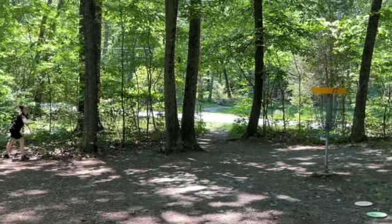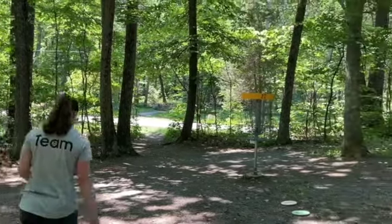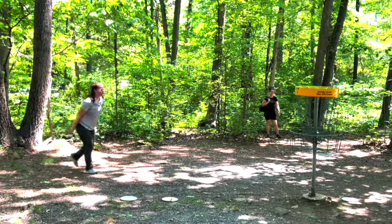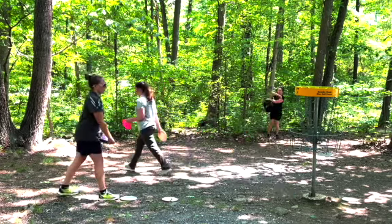And Marissa for two. An excellent attempt. It was a good putt. It just hit the basket. And that was a nice putt, too. Margaret is in for two. That was a birdie. It's unfortunate to see.